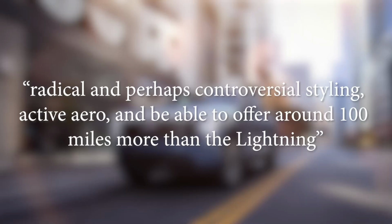And YouTube channel Miss Go Electric spoke with Farley at the Lightning launch event earlier in 2022, and he told her this new truck would have radical and perhaps controversial styling, active aero, and be able to offer around 100 more miles of range than the Lightning. So that certainly tells us that it's not going to be a typical truck design. Unless they're packing it with more batteries, they're going to have to improve the aero, which means getting rid of the blocky front end. So that's the controversial part, I'm sure, in addition to maybe having some weird lights or something.